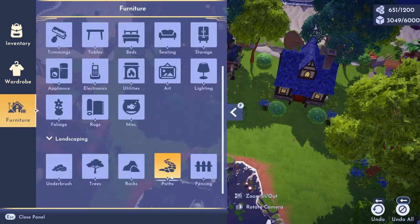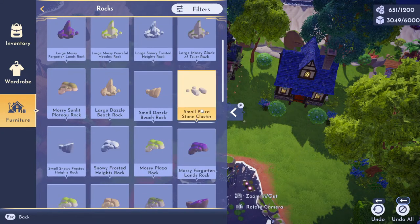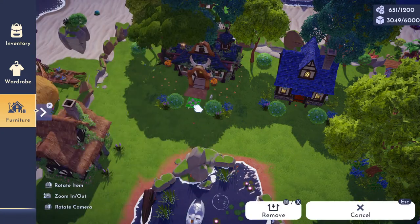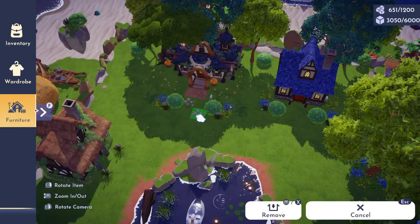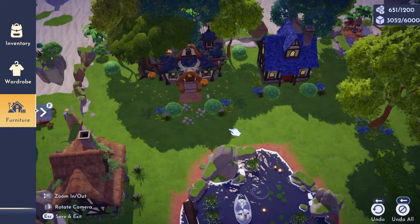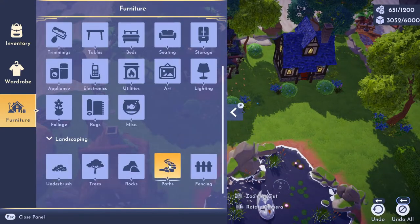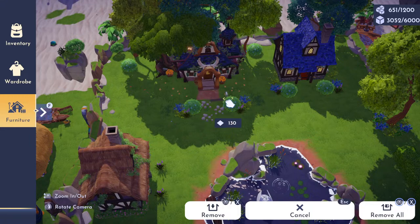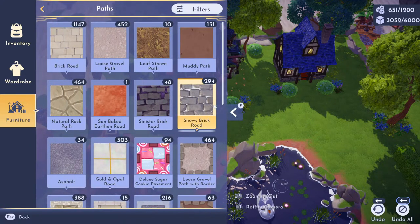So I could do the classic rock path, you know? Which one? Peaceful Meadow? We could just do the classic rock path. We might have to do that because no path matches. The muddy path is a different color mud. See? It's like dark.